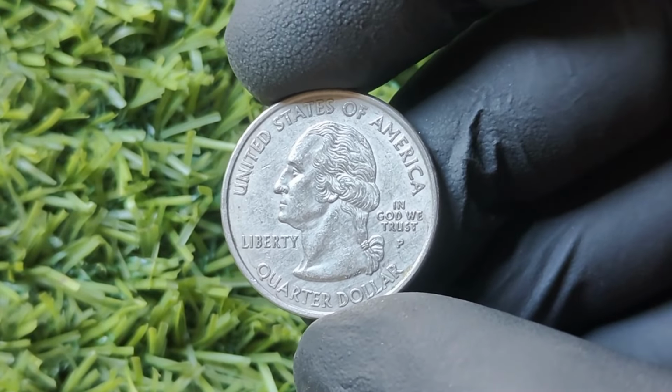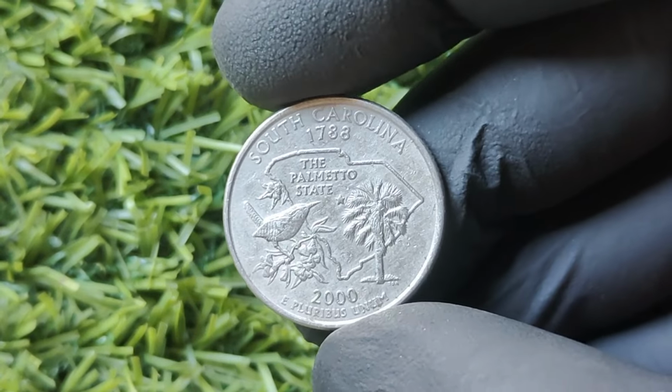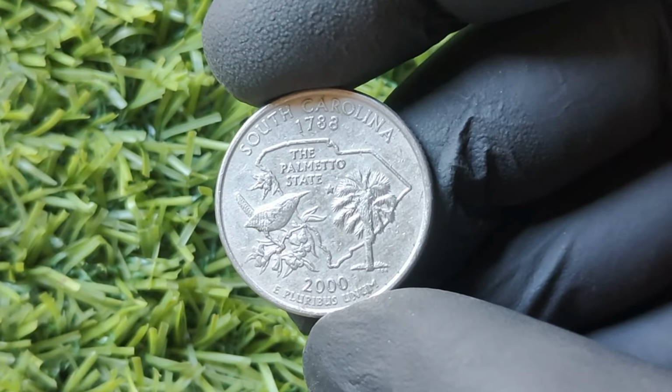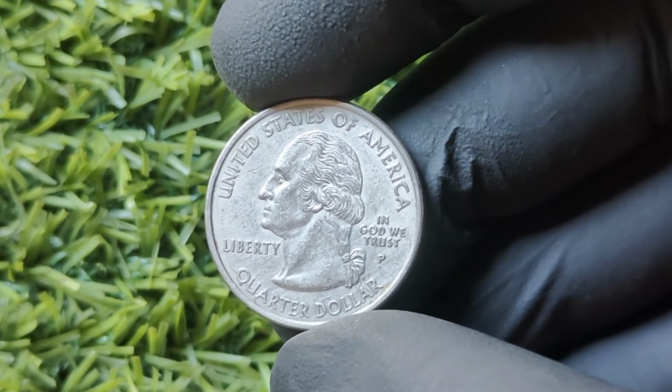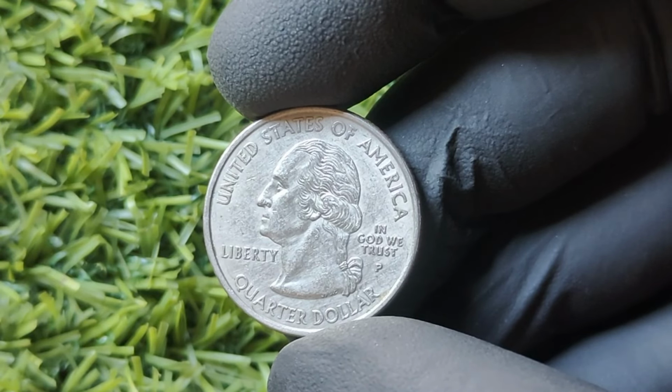So grab a snack, grab your coins, and let's talk about a shiny little piece of metal that might just pay off your student loan. Since the year 2000, the U.S. Mint is in full swing with the 50-state quarters program. It's the most ambitious coin rollout since vending machines became a thing. Each state gets a special design, released in the order they joined the union.